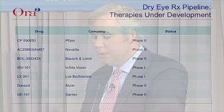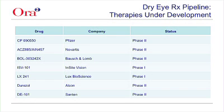And this is our last page for the list of treatments under development, but Pfizer's looking at an anti-inflammatory. Novartis, we were mentioning earlier, they're looking at an intravenous treatment for dry eye. So it's an immunosuppressive agent. That's currently, the enrollment finished in that trial was performed here in Aura.